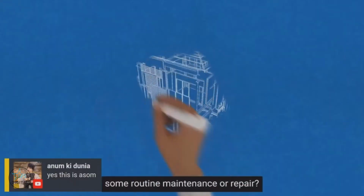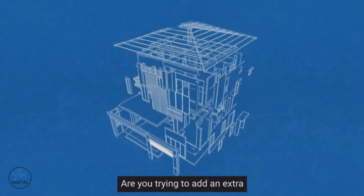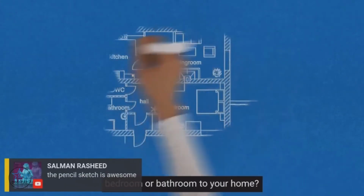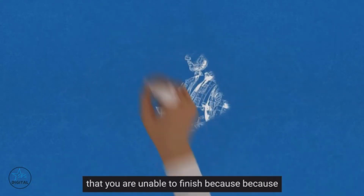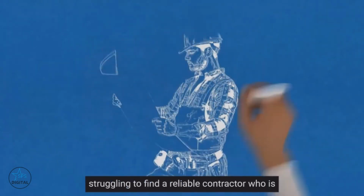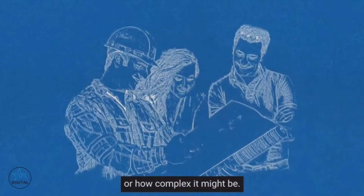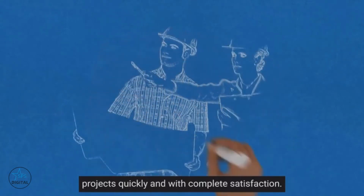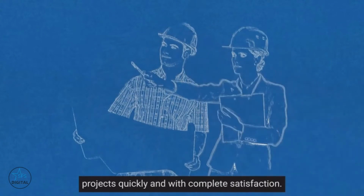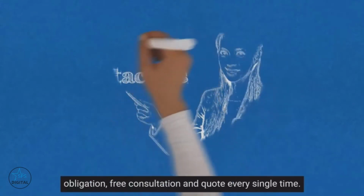Is your home in need of some routine maintenance or repair? Do you want to renovate your home to increase its value? Are you trying to add an extra bedroom or bathroom to your home? Maybe you have some small home improvement projects that you are unable to finish because of your busy schedule? Or you might be struggling to find a reliable contractor who is punctual, experienced, and skilled at their craft. No matter what size your project is or how complex it might be, our team of general contractors will complete your home renovation or improvement projects quickly and with complete satisfaction. We are the one-stop shop for all your needs, and we will give you an honest, no-obligation free consultation.